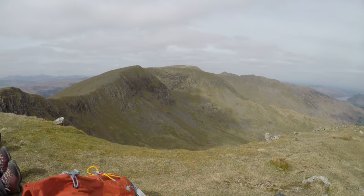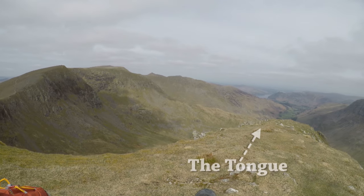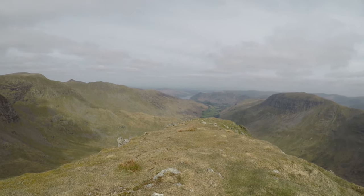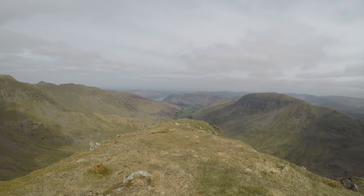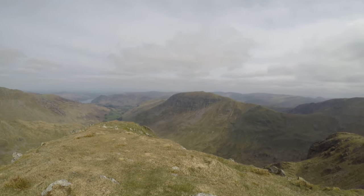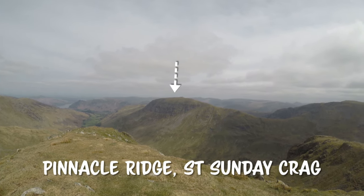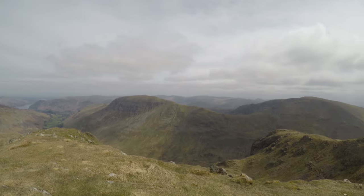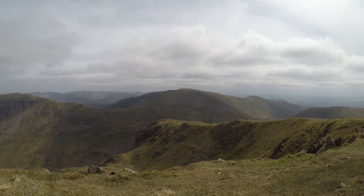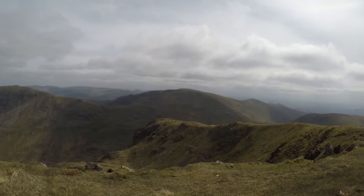You can see Catstye Cam and Striding Edge that we came over to get here. It's an absolute glorious day. There's not a breath of wind, and you can see the whole of Ullswater, Glenridding Valley, Placeville, and over there is obviously the wonderful climb that you can do up to the top of St. Sunday Crag. One of these days I'll be doing that, I suppose, but I don't know when. And there's the Fairfield Horseshoe, as I said before. It's just a 360 view for as far as you can see.